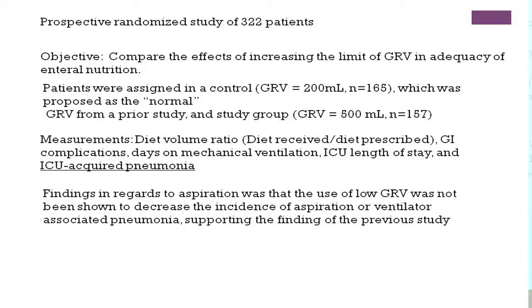So findings in regard to aspiration was that basically the use of GRV has not been shown to decrease the incidence of aspiration or VAP, or ventilator-associated pneumonia, which supports the finding of the first study that I went over. The slides were rearranged.